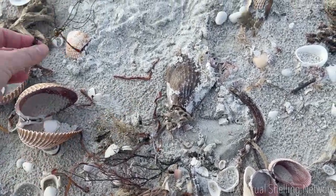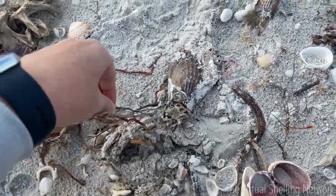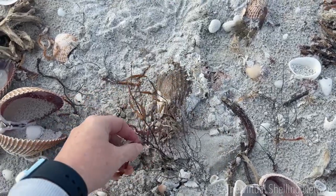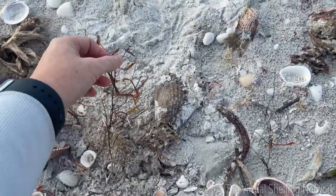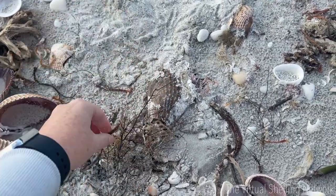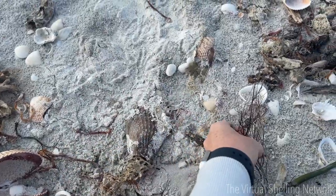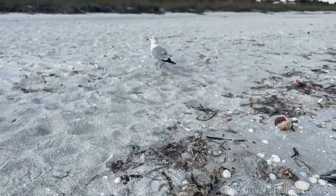There's two. There's a little baby one here, and then we have one, ooh, a big one here. And you can see this is similar to that purple one that we found earlier, but this one is losing its purple. It can come off when the sea whip dies, kind of like leaves on a tree, right? But you can see it still has some purple right up here. So that's really pretty. Put both of those in our bag. Hello.